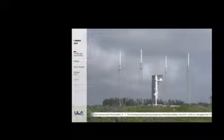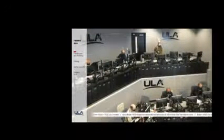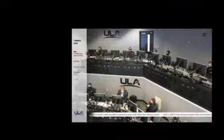OSM, verify the FCO, RCO, and OSM hold fire switches are in the proceed position. Ready to proceed. Redline monitor, verify redline monitor and event table are in the correct configuration for terminal count. Verified. RC, verify solar radiation acceptable for launch. Verified. L minus 9 minutes.